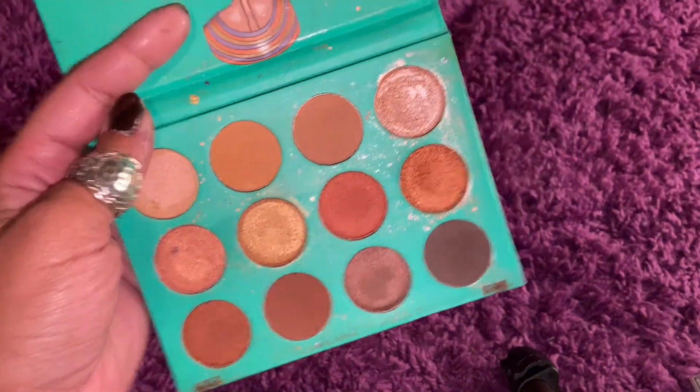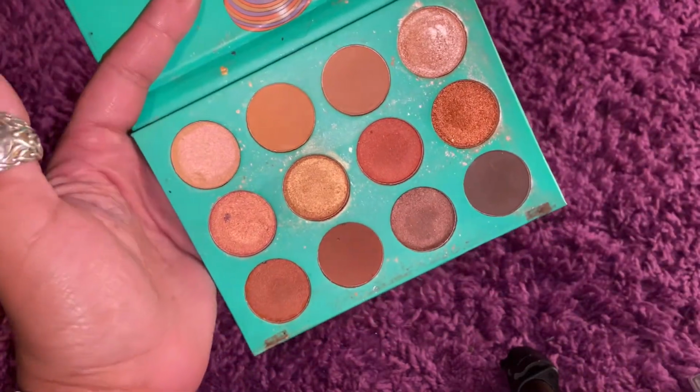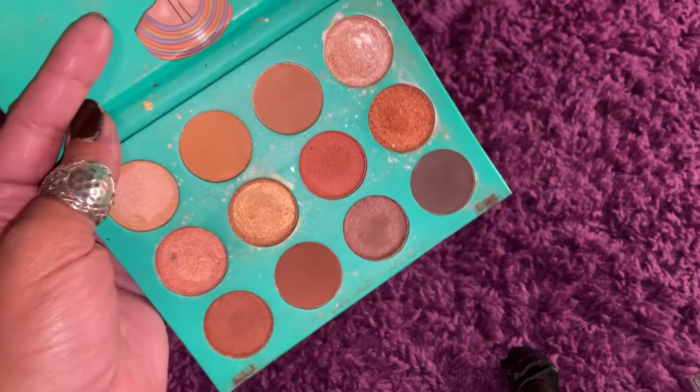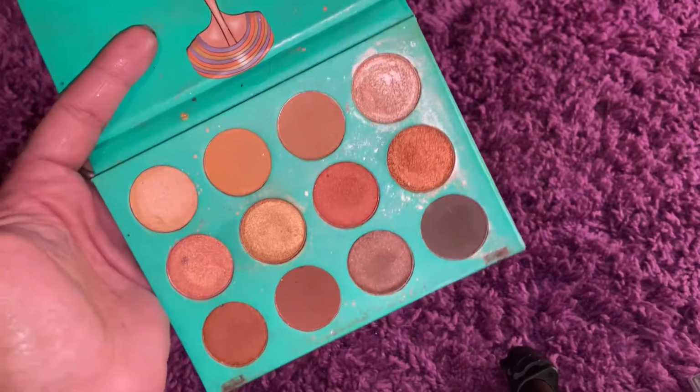This is the Nubian by Juvia's Place. You can see I have a huge dip in this one right here. And the goal is to use this palette 15 times, okay? And not in conjunction with something, by itself. Make a look with this by itself. So I think I've used it twice. I have everything written down, how many times I've used it.